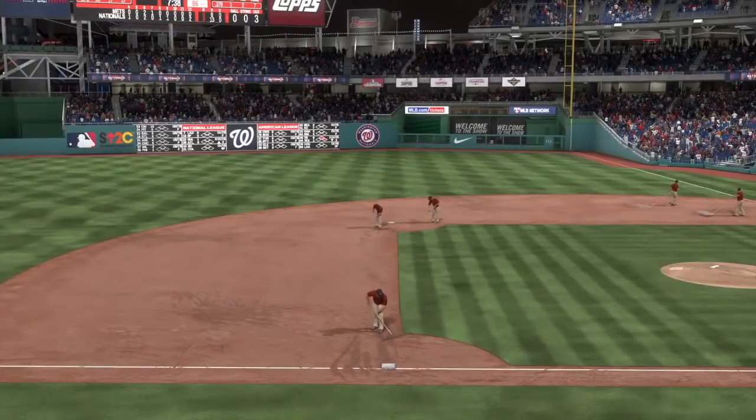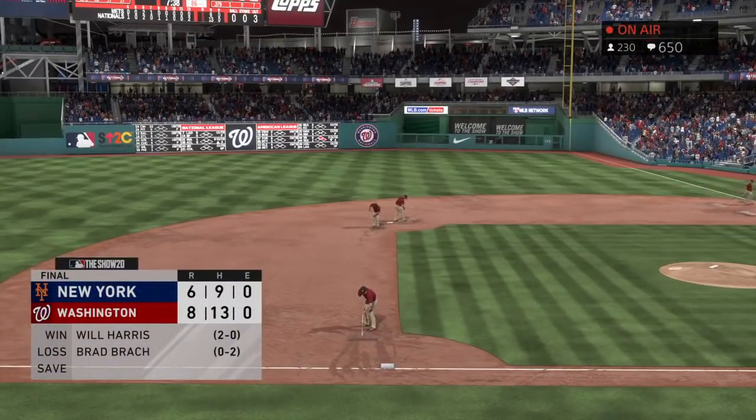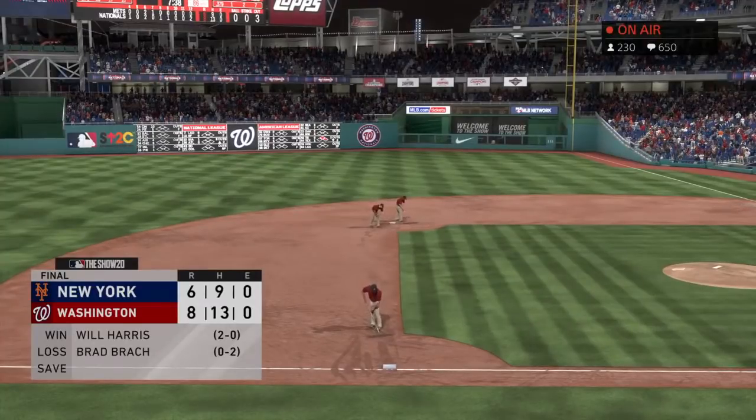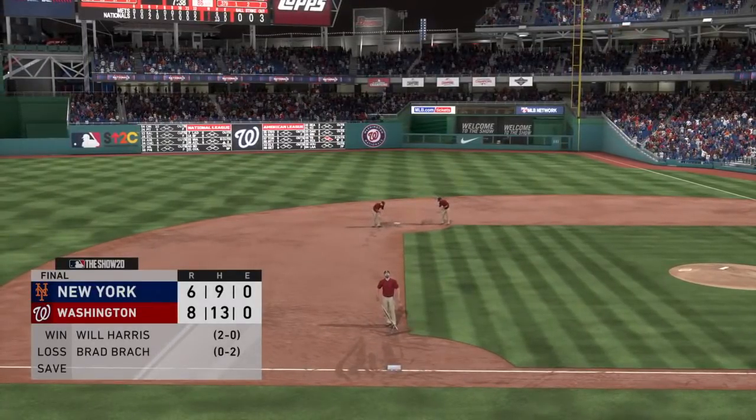This one comes to a close today at an 8-6 final. Will Harris gets the win in relief, his second of the year. So that just about does it for Mark DeRosa, Dan Plesac, Heidi Watney, and our entire crew.